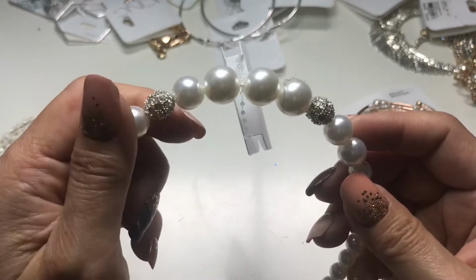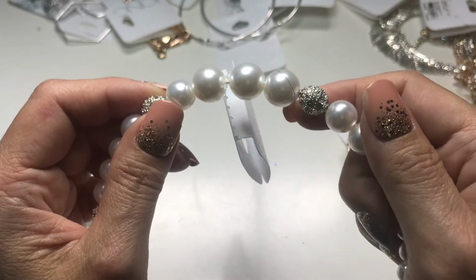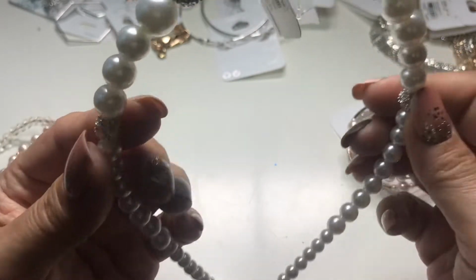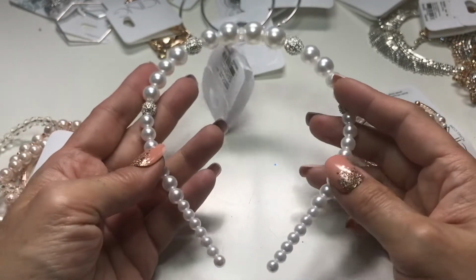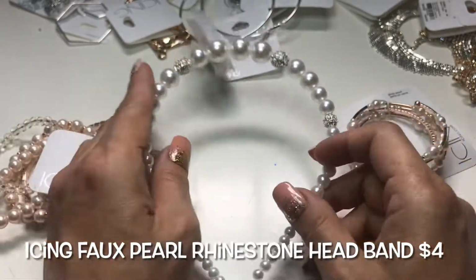It's really pretty. Look at that. All the stones are there. Oh, so nice. So nice. They spin. The faux pearls look good. So this headband, I'm going to say headband, right? Yeah. I'll do $4 on this.